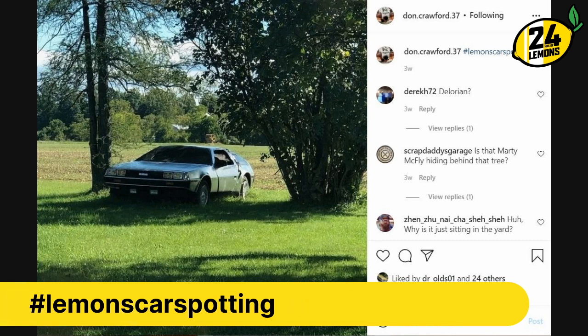I considered it for the Lemons build. The door thing is just an issue. Yeah. So I can't pick that.